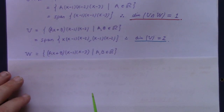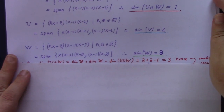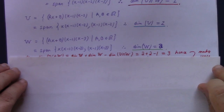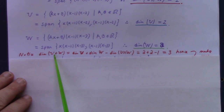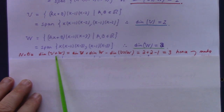Woohoo! And not surprisingly, the dimension of w is also 2 by a very similar calculation, this time based on factoring out x minus 1 and x minus 3. All right. So then, what does that say about the sum? Well, the sum of u and w, right? How big is it? Well, the dimension of u plus w is dimension u plus dimension w minus the dimension of the intersection, which in this context is 2 plus 2 minus 1, 3. So apparently, u plus w is a three-dimensional subspace of cubic polynomials.